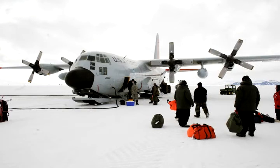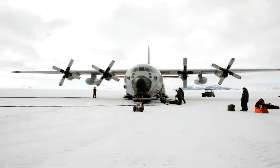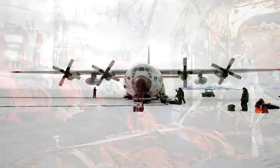It's a Lockheed LC-130 aircraft, which is the ski-equipped version of the C-130 Hercules cargo plane. They've been flying them in Antarctica for the past 51 years. It has a maximum payload of 45,000 pounds. Basically, everything that goes to the South Pole, people, desk chairs, lobster tails, motor vehicles, gets there aboard an LC-130.